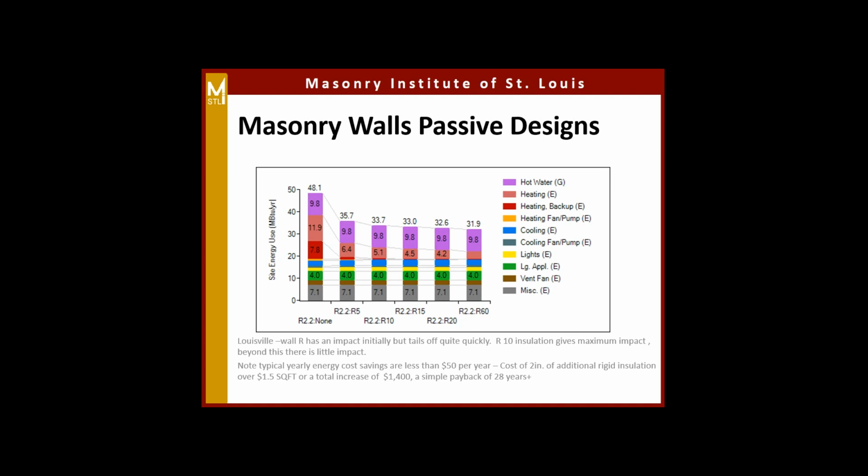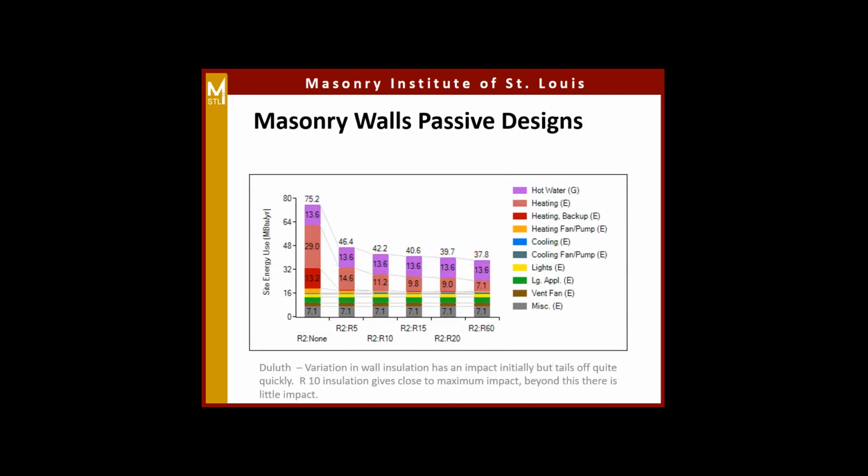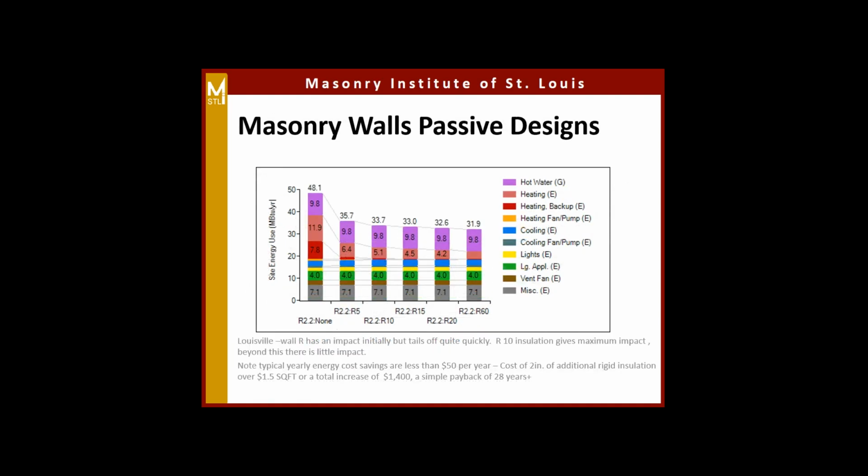Continuous insulation on that. Then we go to an R10, R15, all the way up to an R60 on that wall. 31.9, 33. 1 in 30. Almost double the wall cost. And I get almost no impact. All right, similarly, we did it for Duluth. More of an impact over a longer period of time, but just so you know, that's about the code prescriptive requirement there.